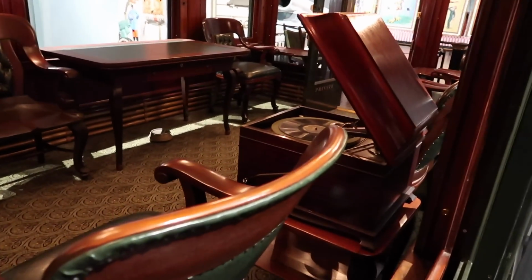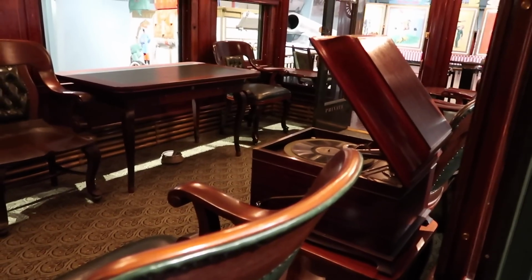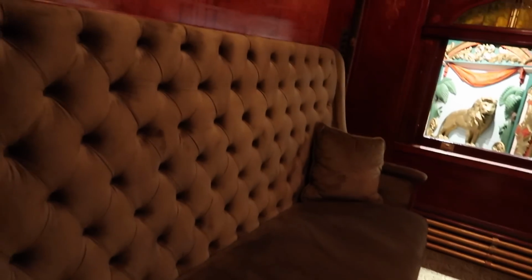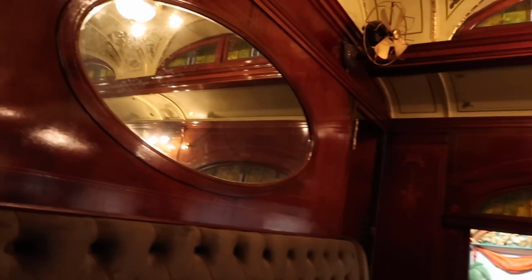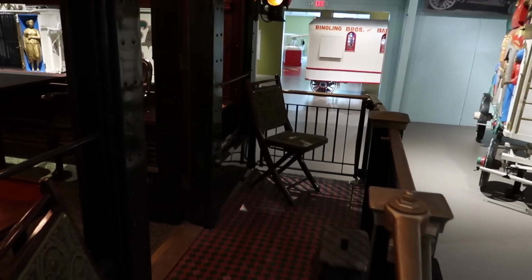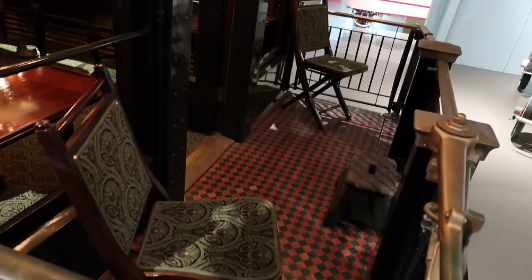And you have your entertainment right there. A record player. Some leather back wood seats over there. Another sofa. Giant mirror. Again, this is immaculate. This is awesome. And the back side of the train right here. Great view from these chairs.